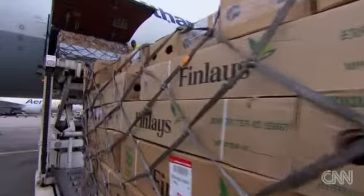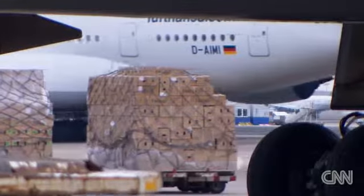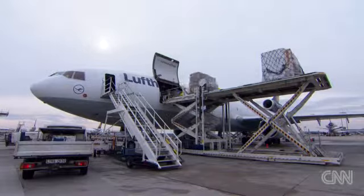Lufthansa doesn't do this for love. The roses are big business for them. Every year it transports 20,000 tons of flowers and plants. In the days leading up to Valentine's Day, they will carry 1,000 tons of roses.